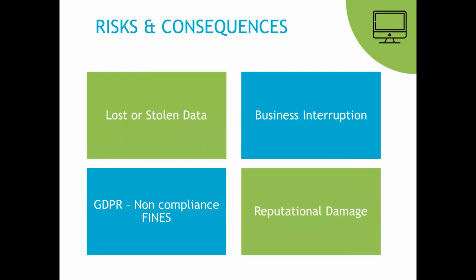So what can the consequences of these attacks be? They can be severe. Loss or stolen data, business interruption, costly fines for non-compliance under the General Data Protection Regulation, and of course, reputational damage. Imagine having to communicate to your parents that you have had their personal details stolen. An awkward few conversations, I would imagine.